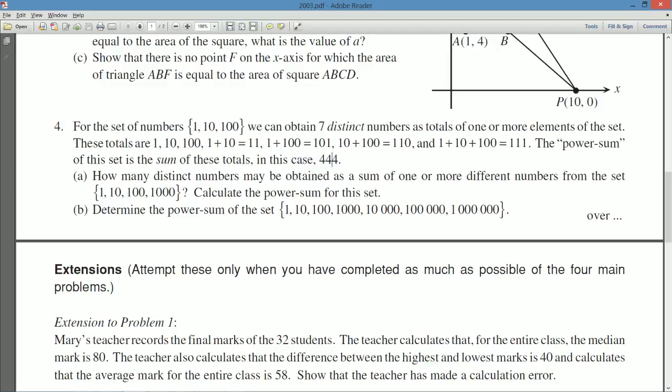Okay, A part. Question A. How many distinct numbers may be obtained as a sum of one or more different numbers from the set 1, 10, 100, 1000. So we just added one number here. Calculate the power sum for this set. Okay. So, in terms of distinct numbers, there's only 4 numbers we can be using, so I think at most there's 2 to the 4 numbers we can be getting. So it's best maybe to just try and write these out, see what numbers we get, see if there's a pattern, and then calculate the power sum for this set, and maybe there's a pattern there as well. That might help us for the rest of the question. We'll see.